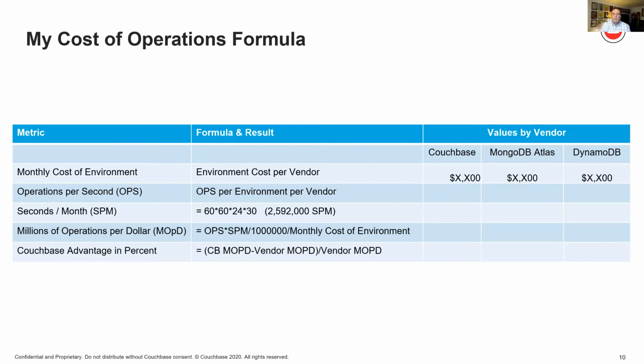So my formula here, of course, is 60 seconds in a minute, 60 minutes in an hour, 24 hours in a day, and 30 days to a month. And that gives me roughly the calculation for the monthly cost, or how the monthly cost was determined based on an hourly basis. But it also gives me a way that I can level out and create a price performance metric that is actually legitimate in this particular case.